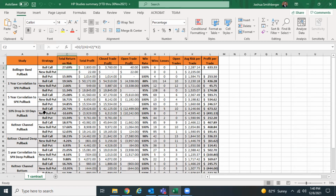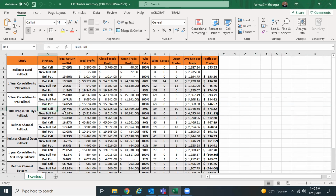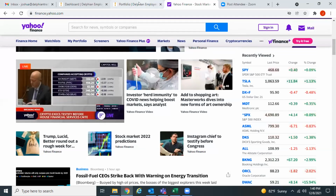Yeah, so you can see this one doesn't look as good, right? The new bull put on this 10%. It's 8-0 for closed trades, but there are 7 that were open on the 30th. So if we go look at that, right?